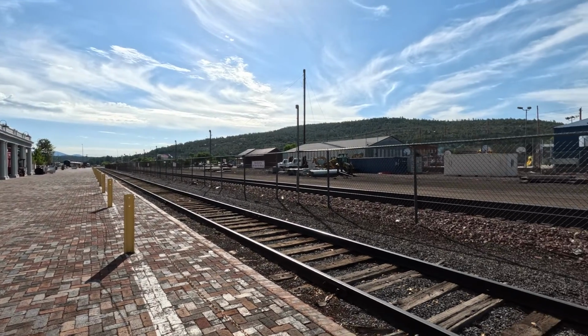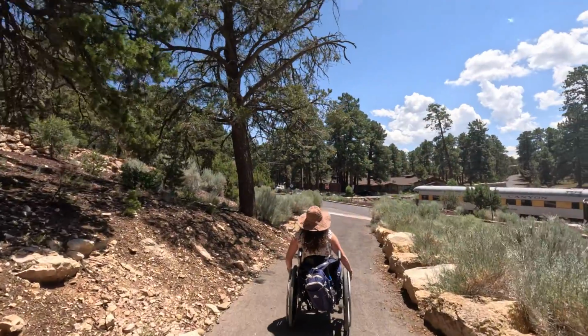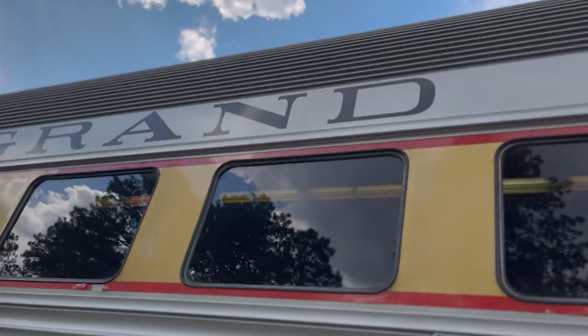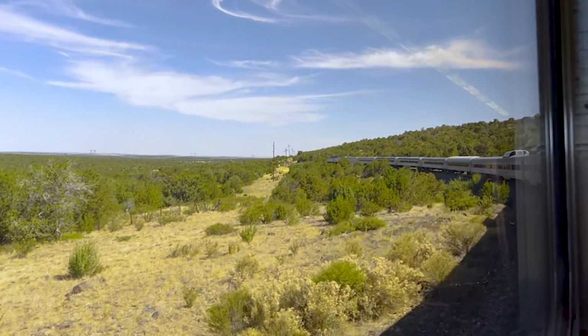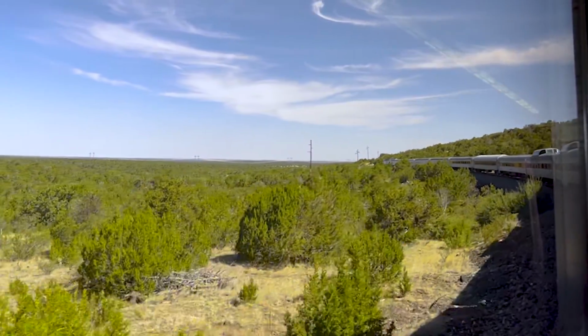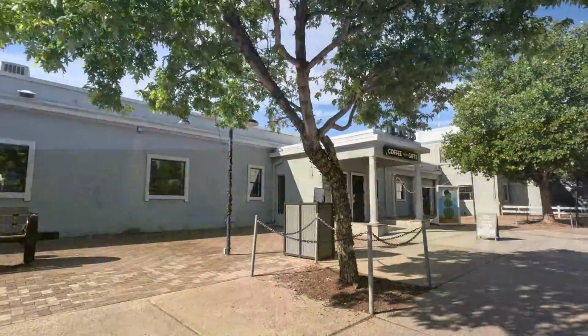Going into this trip, one of the main questions we had was, how on earth are we going to get me and my manual wheelchair into a train? Join us as we explore the Grand Canyon Railway together. We will highlight the accessibility of the trip and discuss a few tips and tricks we picked up along the way, and share in the sights, sounds, and enjoyment of the Grand Canyon Railway. All aboard as we join this epic journey together.